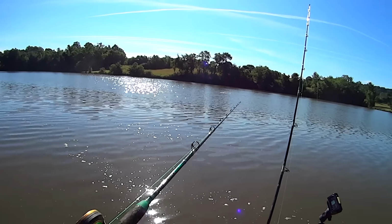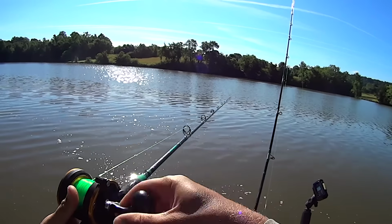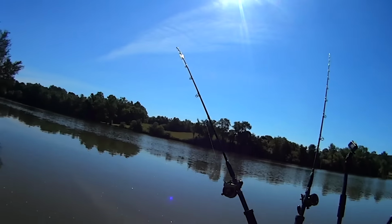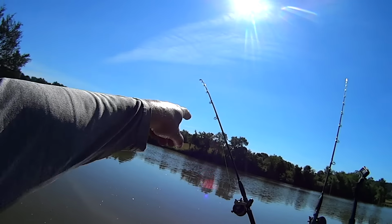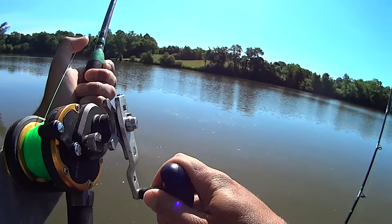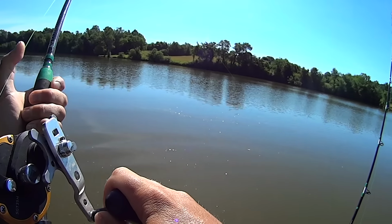There it goes. Still waiting on that crappie to get eaten. If it don't happen, I'm gonna take him with me when I leave. Look at this rod. He's hooked. No false alarm this time. He's actually got it. He's digging too.